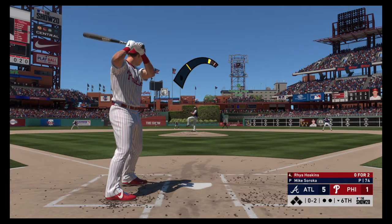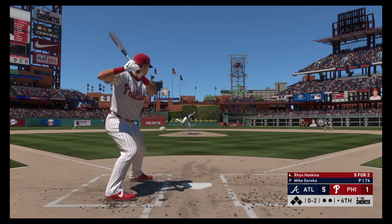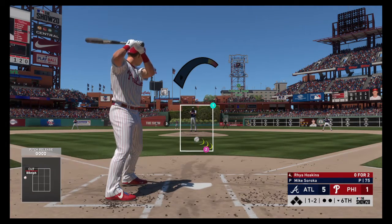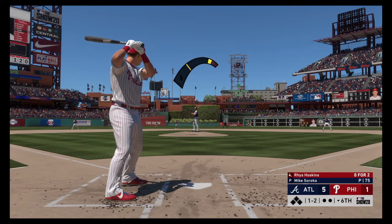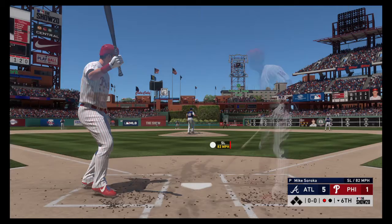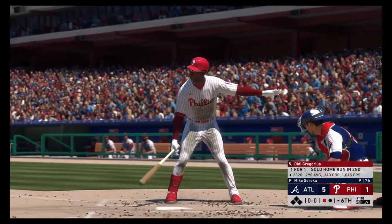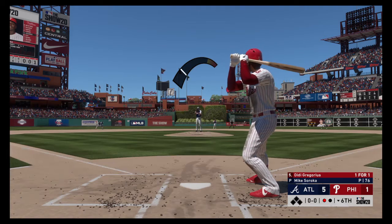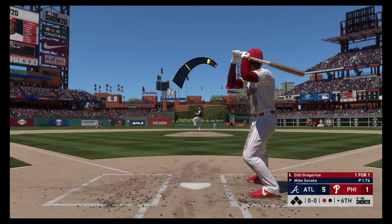Nothing in 2 count, and the pitch. Way inside with that one. A pretty easy take there. Got him. 1 out for the Phillies in their half of the 6th. And next that'll bring up Philadelphia, Didi Gregorius, second baseman. First pitch of the at-bat.